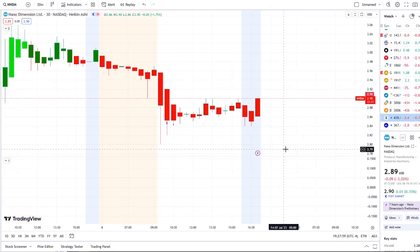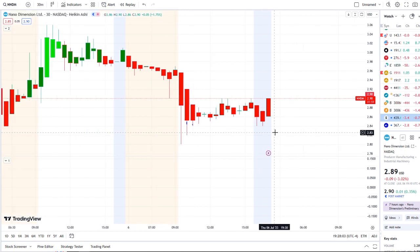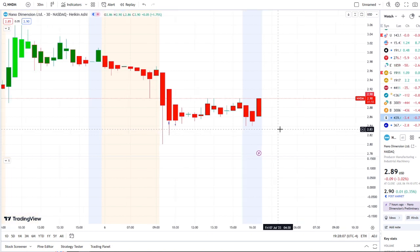So here we are with NNDM Nano Dimensions continuing to fight to hold support, and we're going to talk about the key levels I would watch going into tomorrow, what's going on with the inflow versus outflow, and bull and bear indicators.